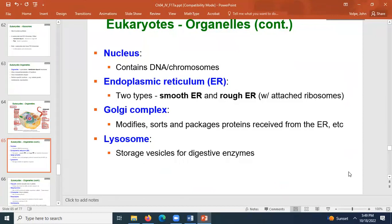The endoplasmic reticulum, there's 2 types. There's the smooth ER and the rough ER. The smooth ER is the endoplasmic reticulum that lacks attached ribosomes, so it looks smooth. The rough ER has ribosomes attached to it, and when we look at that under a microscope or electron microscope, it looks rough because of the attached ribosomes. There are some differences between the smooth ER and the rough ER. The rough ER tends to make proteins, and the smooth ER tends to make lipids.